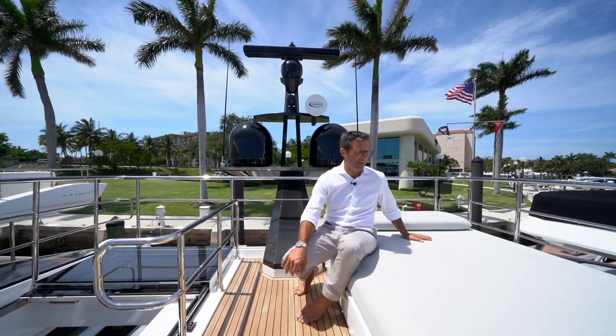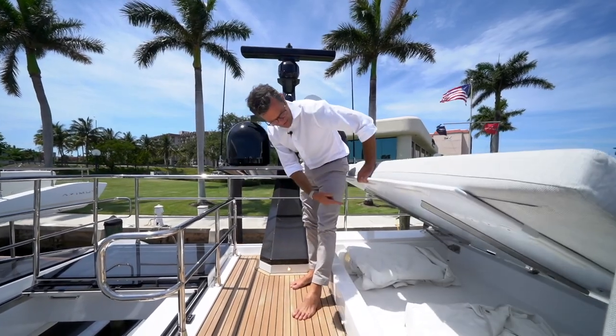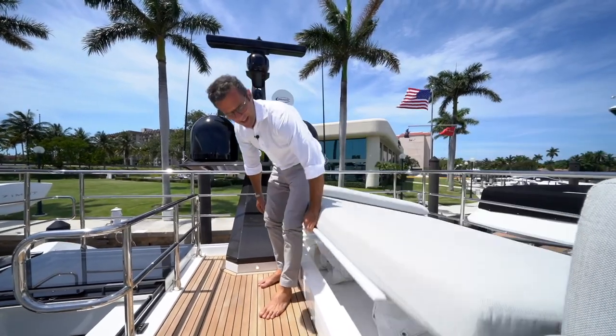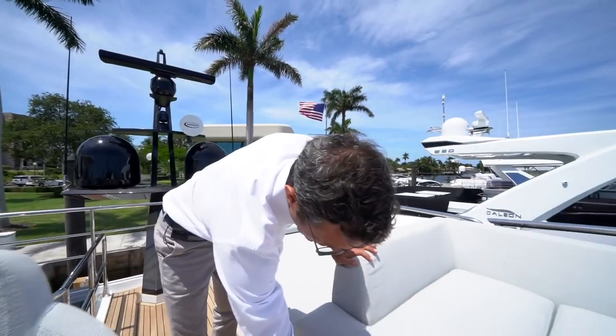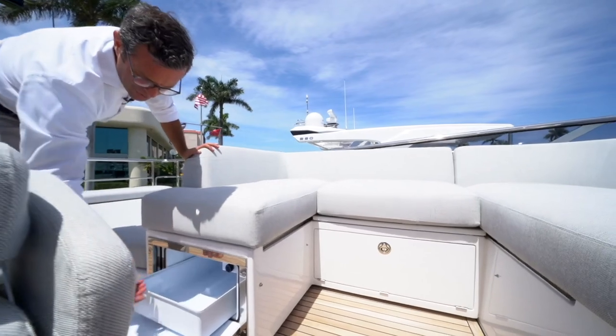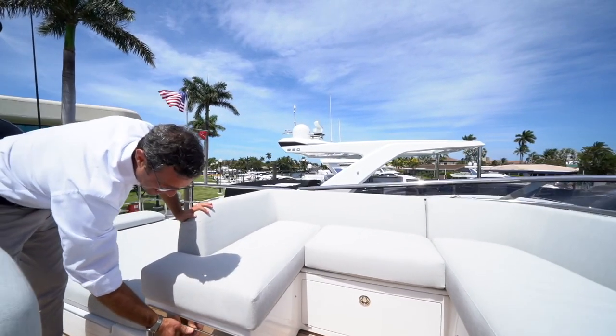You have a double sunbathing bed here, which of course has storage underneath, an immense amount of storage where you can put all your covers. You have a drawer refrigerator here for your drinks. So when you are on the flybridge, you can actually keep beer and soda cans here without the need to go downstairs for a drink.